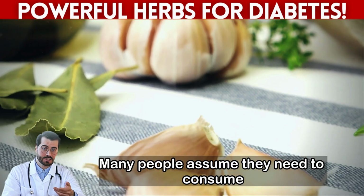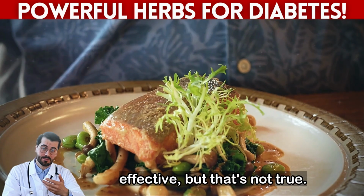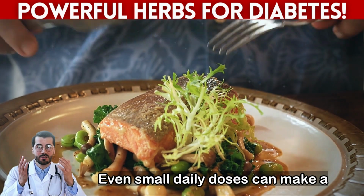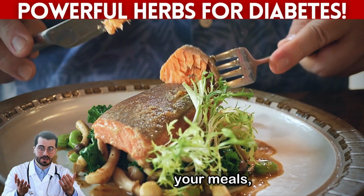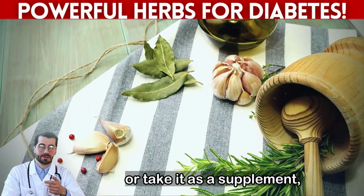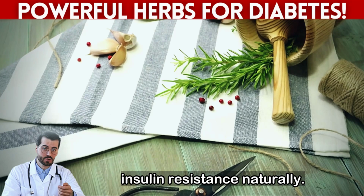The best part, you don't need to make drastic changes to benefit from rosemary. Many people assume they need to consume massive amounts of an herb for it to be effective, but that's not true. Even small daily doses can make a noticeable difference over time. Whether you sprinkle fresh rosemary over your meals, brew it into a tea, or take it as a supplement, you're giving your body a tool to fight insulin resistance naturally.